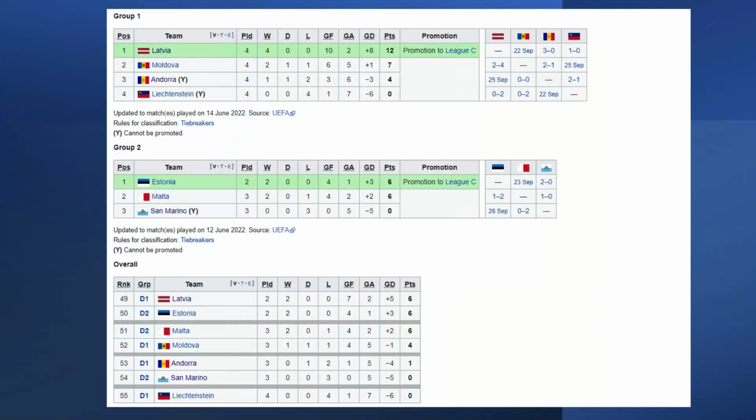First of all, we just see Latvia having much more points than Estonia, those two being the best in their group, but of course the results against the bottom team of Group 1 won't count. So Latvia's results against Liechtenstein will not count. Moldova and Malta could still win their respective groups, but I don't see it as very realistic. I think it will come down to a battle of Latvia and Estonia. Also considering that Malta has one more game played than Estonia.